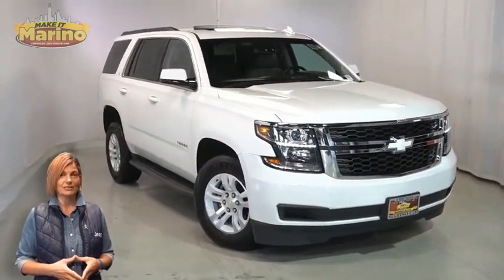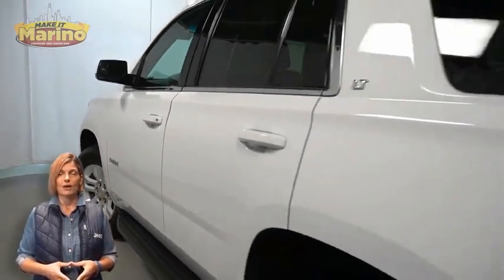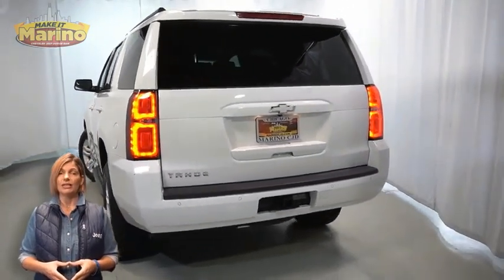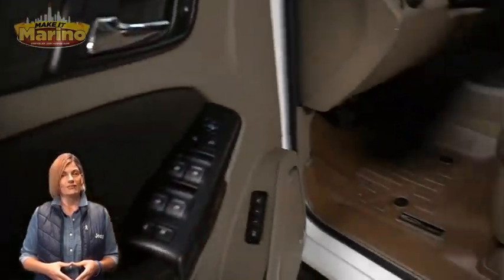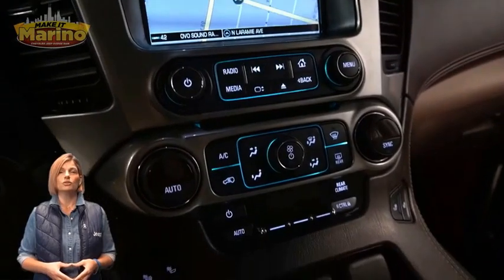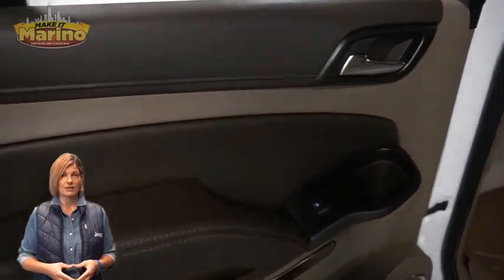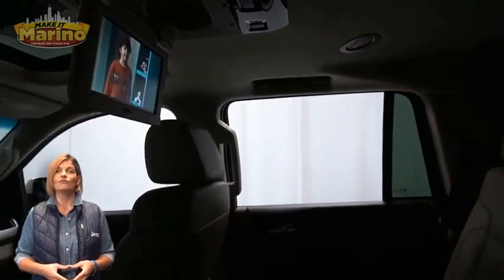With HID headlamps, electronic stability control, 18-inch aluminum wheels, power heated mirrors, blind spot monitoring, tow package, heated and ventilated front seats, steering wheel mounted audio controls, 47,000 miles on the odometer, 8-inch touchscreen, navigation, rear backup camera, dual zone temperature control, split folding rear seats, rear DVD entertainment system, power sunroof, third row seating, power liftgate, 5.3-liter V8 engine, and so much more.